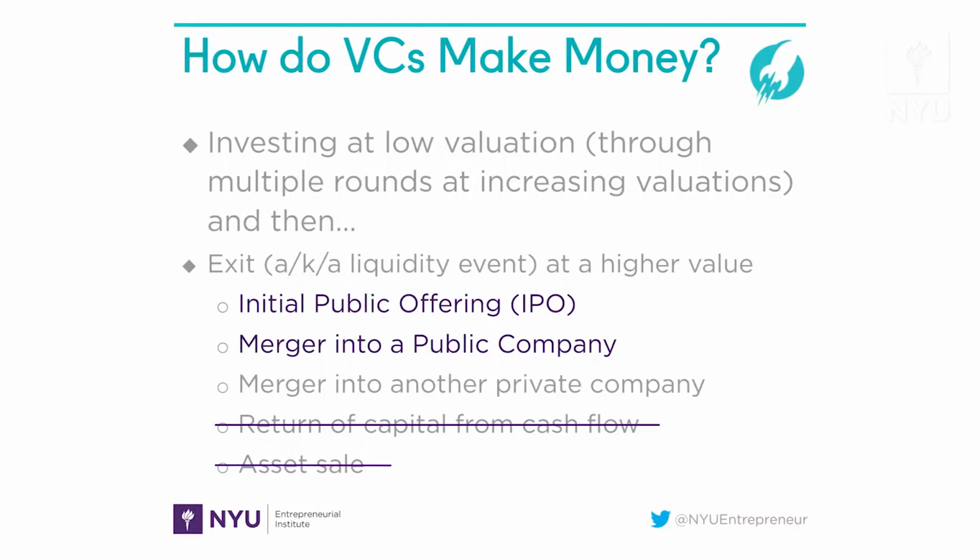Okay. Now, the way that most companies end up generating liquidity for their investors, okay, is through an acquisition by another company. And that could be another public company, or that could be another private company. Okay, what might be one advantage of being acquired by a public company over a private company?